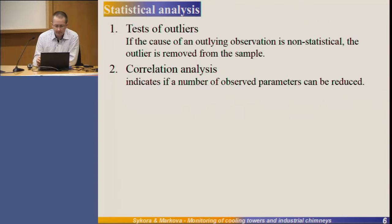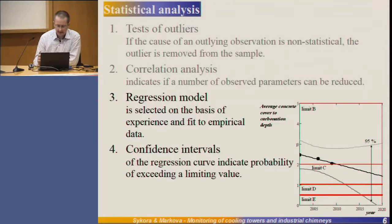Well, of course, for practical purposes, the statistical treatment of data should be relatively simple. The typical procedure which we are trying to introduce for the operator should include the following steps: tests of outliers. If we have some observation whose cause is non-statistical, so it has some technical reasons, we should eliminate these data from the analysis. Correlation analysis, which might indicate that some parameters are so correlated that it's sufficient to observe only one representative parameter.